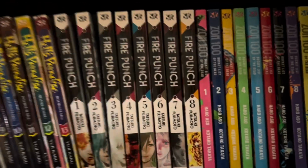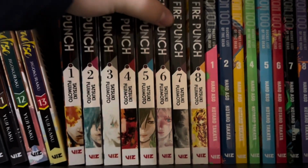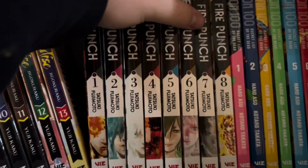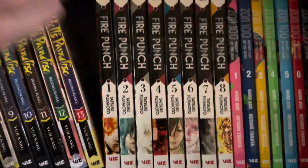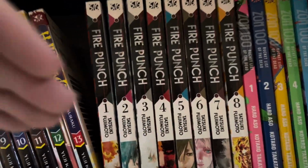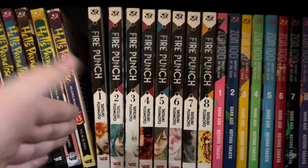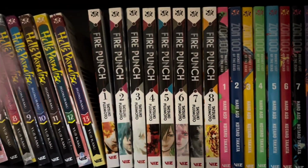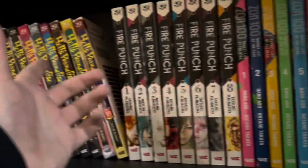Fire Punch, unpopular opinion, I think Fire Punch is better than Chainsaw Man. It's a lot more retrospective while also being a lot funnier. And I don't think it's harder. I feel like right at chapter 1 is when it jumps off and becomes incredible. I think Chainsaw Man takes a little bit to really find itself and get onto the train tracks of being incredible. I think Fire Punch is just quicker with that.